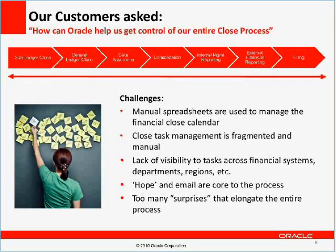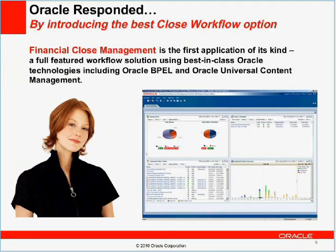What if we have a challenge back in the subledger? What if we miss a critical task or are struggling? The downstream impact can be significant. It can definitely elongate that process. How do we get visibility, much the way an HFM user would get visibility across the consolidation? How can we do that across the entire spectrum of activities?